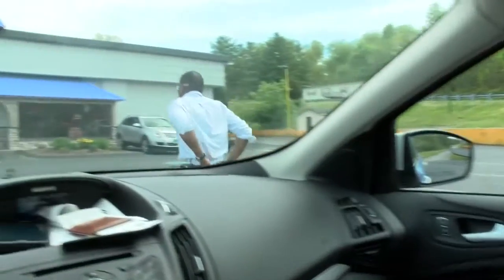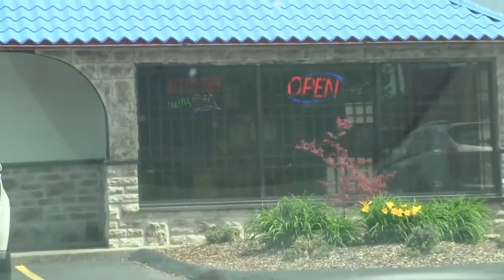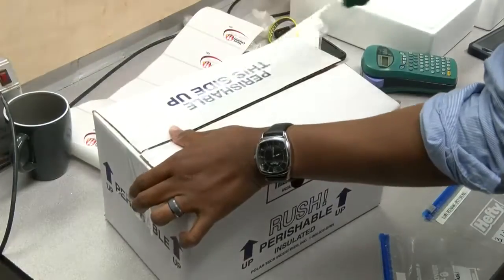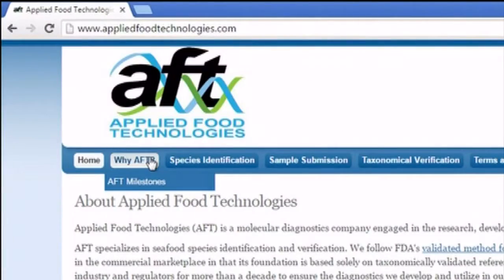All right, here we go. Just like all the other restaurants we tested, we ordered a white tuna roll from Wasabi. Just one white tuna roll. Following the same process, I packed up the white tuna roll and shipped it to Applied Food Technologies in Florida. You may remember AFT does thousands of species testing a year for restaurants and television stations across the country.